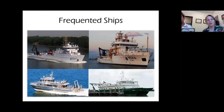I'll take it over from here and tell you a little bit more about the operation. These are the ships that we get to frequent. On the top, you've got your NOAA research vessels, that's NOAA ship Nancy Foster and the Pisces. And on the bottom there are some of the university research vessels that we work with.